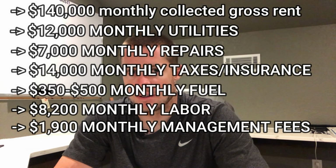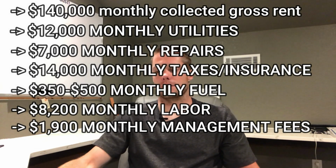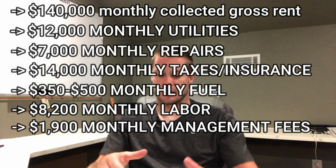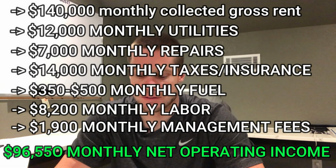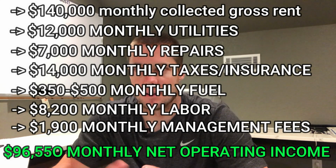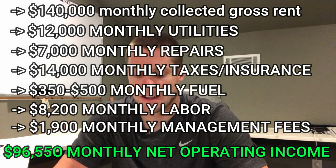So the labor is kind of a gray area too, because some of that labor comes over into other businesses. And so I'm kind of double dipping on it, but I'm going to go ahead and put all that labor in here just so we can see it. That leaves us with $96,550 per month in net operating income. That is income used to pay debt and myself or reinvest in other assets.